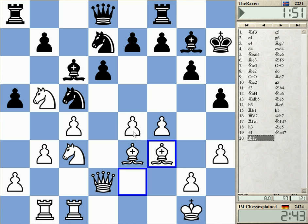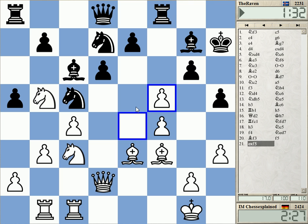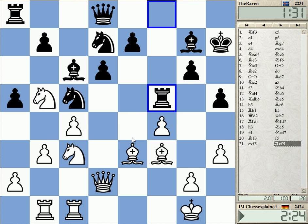Knight f6 now is a bit uncomfortable. Maybe knight f6, e5. I can play e5. Yeah, that is a different story. I forgot about this idea. This is good, e5. Wow. Okay. Yeah, well, I need to take. And now I can take on c6, play knight d4, which means he would need to give up his bishop.